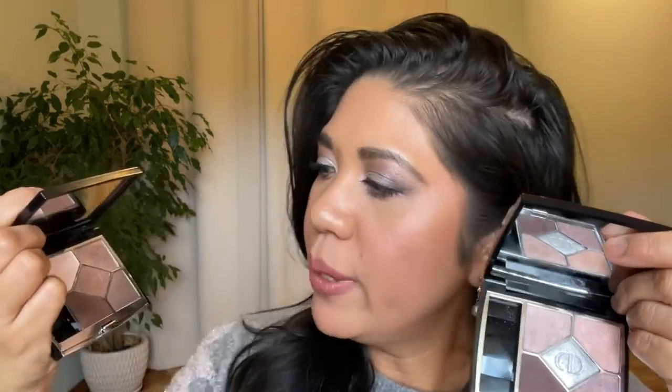I was also thinking Tutu, but I don't own that. And that's definitely more of a purple quint. Off the bat, let's see. I'm just gonna probably just go ahead and swatch all of these.